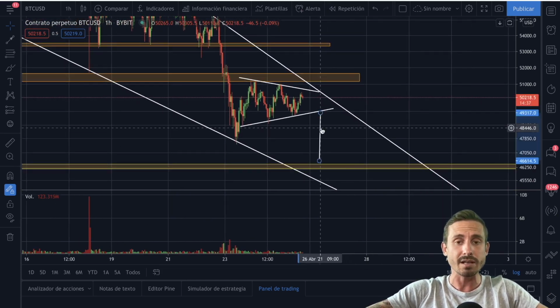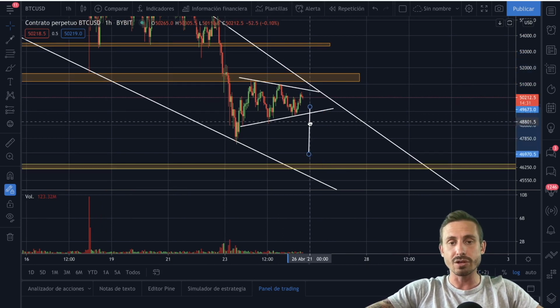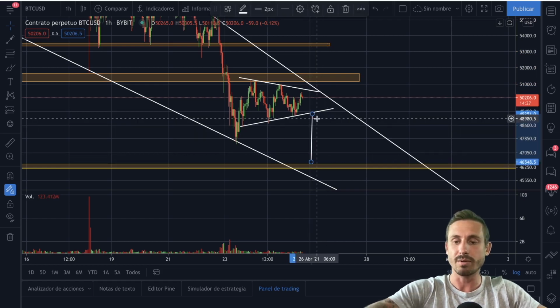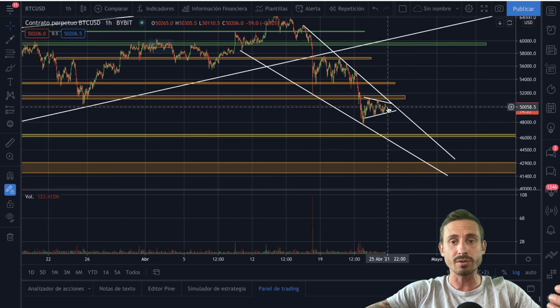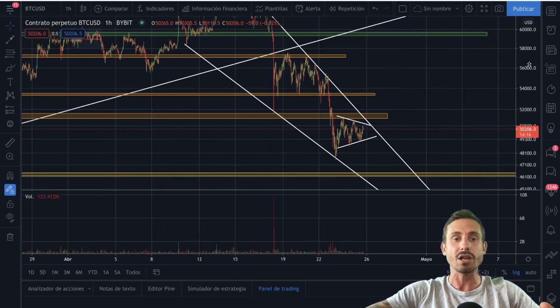So this is what I'm expecting for the price of Bitcoin in the next coming hours. Break to the upside, go to 53,500. Break to the downside, about 46,700 approximately. So still remaining in this descending wedge. If we break to the upside, then it is going to be looking very, very bullish. We'll do another update on this tomorrow.